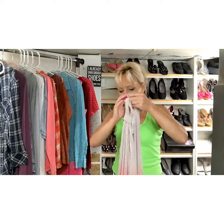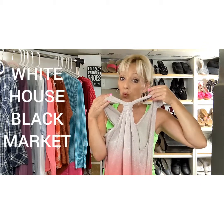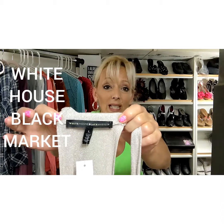It's kind of got a higher neck. It's actually, wow, I probably should think about keeping this one. I don't know. I shouldn't, but this is a really, really pretty top. But it was brand new with tags. It doesn't have how much it was brand new, so I don't know for sure how much it would sell.